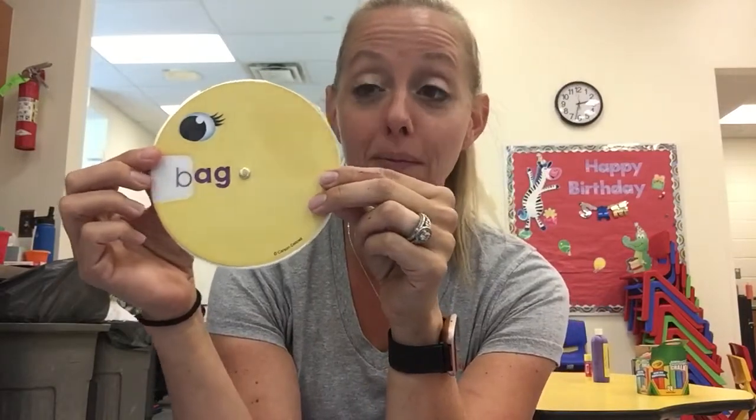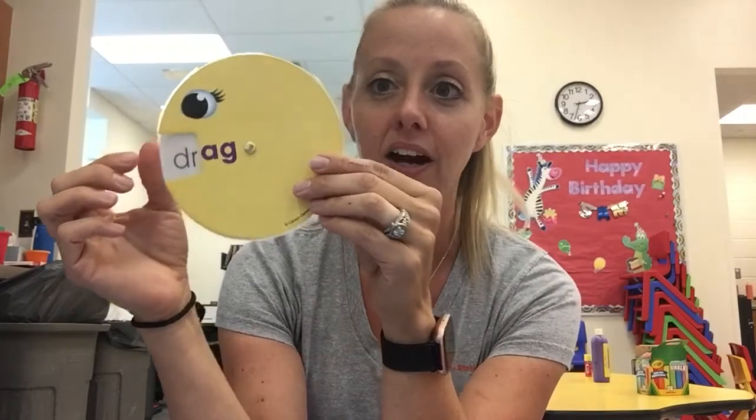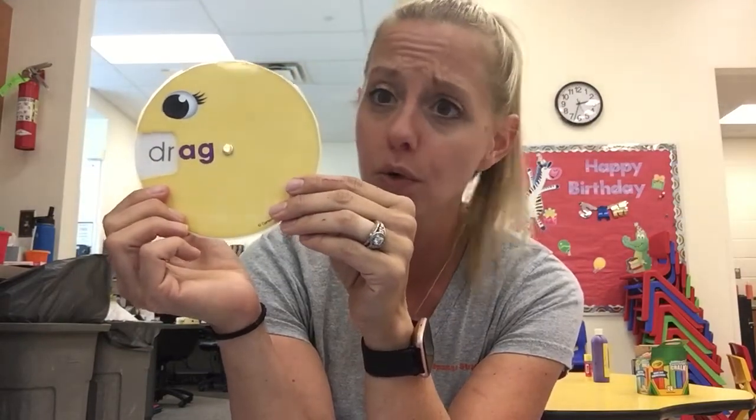What is it? Had to turn around because I'm looking at it backwards to make sure I was right about what letter it is. I thought that maybe that was a D, but it's not. It's a B. Ag. Bag. Do you need a bag to put your swim stuff in to go to the swim pool? All right. This is one that's blending the first 2 together. Sorry, that is a D this time. Ag. Don't drag your towel on the ground. It will ruin it or get it dirty. Ag, drag. See how they're word families?